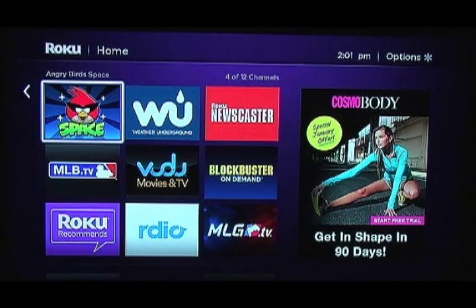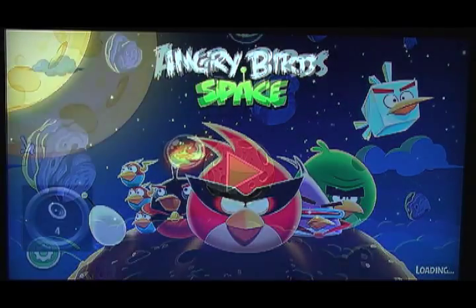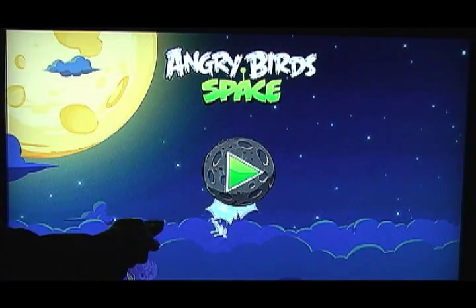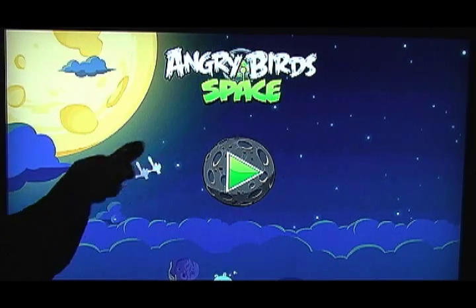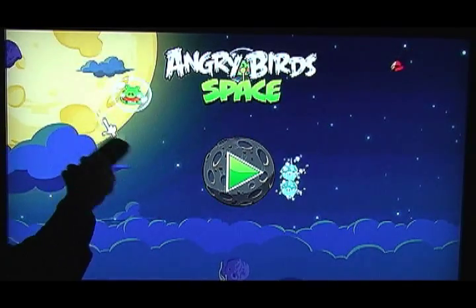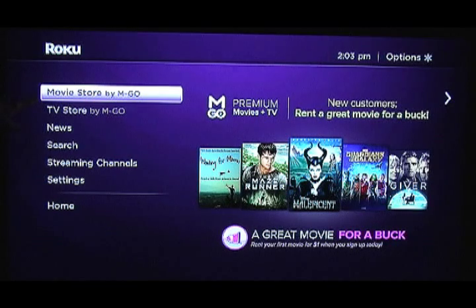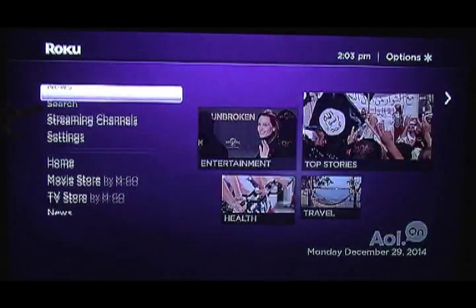Let's go to Space for a minute. This actually comes with the Roku. It is a child's game, so you have Angry Birds Space. You actually move your remote control around, and you can kill these bubbles, little people in the space bubbles or outer space, and you can get points and all that stuff. So there is a game here that comes with the Roku. Home, Movie Store by MGO, TV Store by MGO, News, Search.